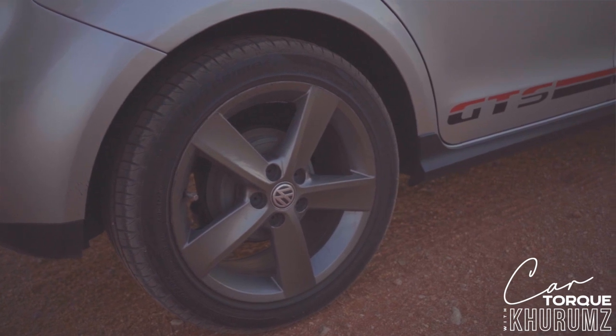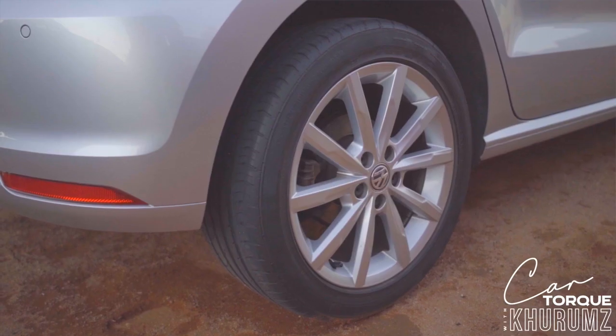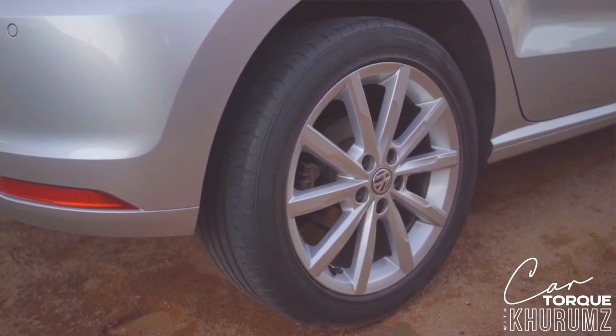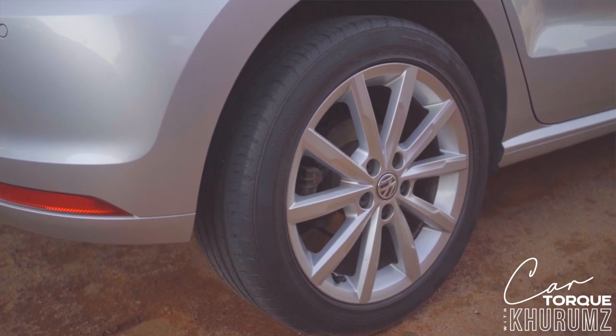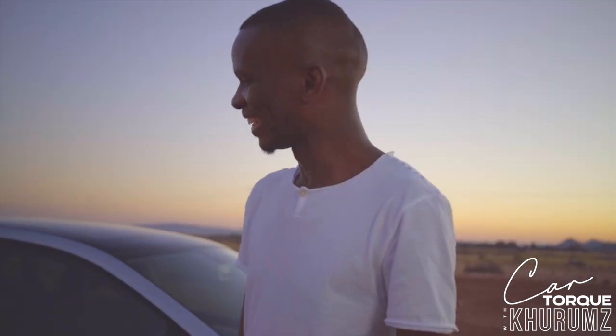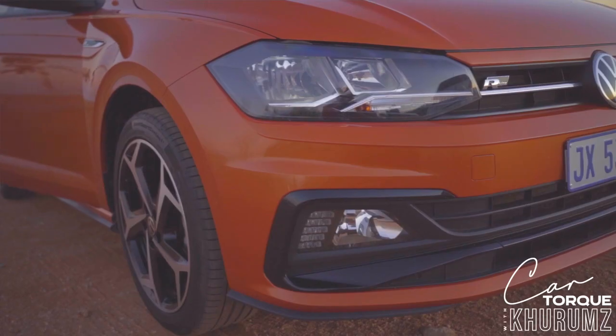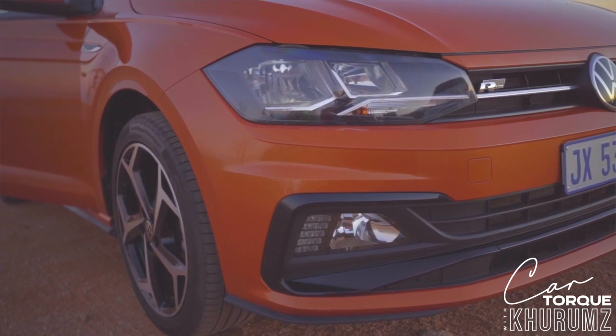And then over here we have the first line of the turbocharged engines that VW brought out. It's the 1.2 TSI. This is the Highline, putting out about 81 kilowatts, 150 odd Newton meters of torque. It's quite a nippy little thing, DSG, so easy to live with. And I mean, this one is my own.